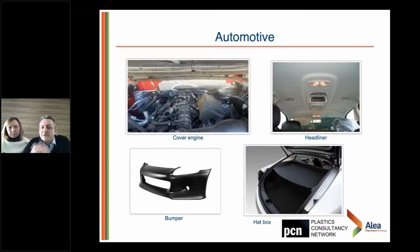Very interesting is this application, the headrest. Sometimes even the headrests are made of polyurethane. Sometimes they use a honeycomb paper structure inside and tissue on the top, and everything is glued together with some special type of polyurethane.